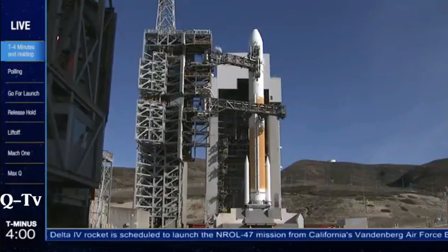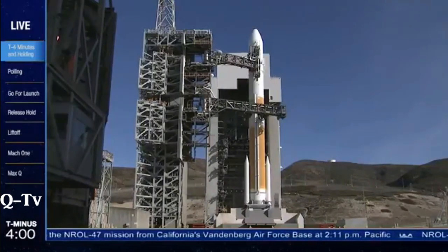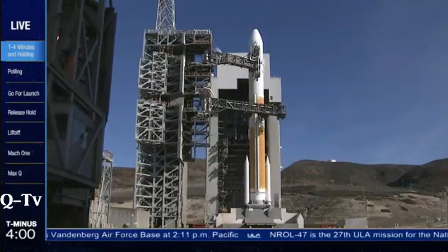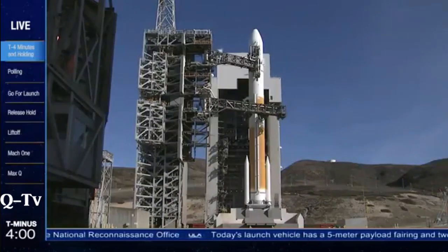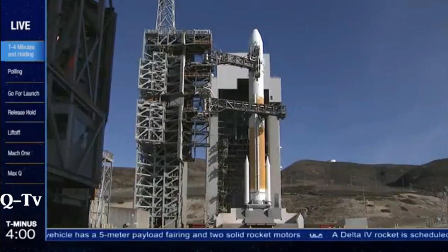RC, verify solar radiation limits acceptable for launch. Verified. MAQ, swing arm lock pins to pull. Active. L minus 10 minutes. All communications switch to channel 1. All personnel and visitors remain in present position until launch. Maintain operational silence in the LCC.